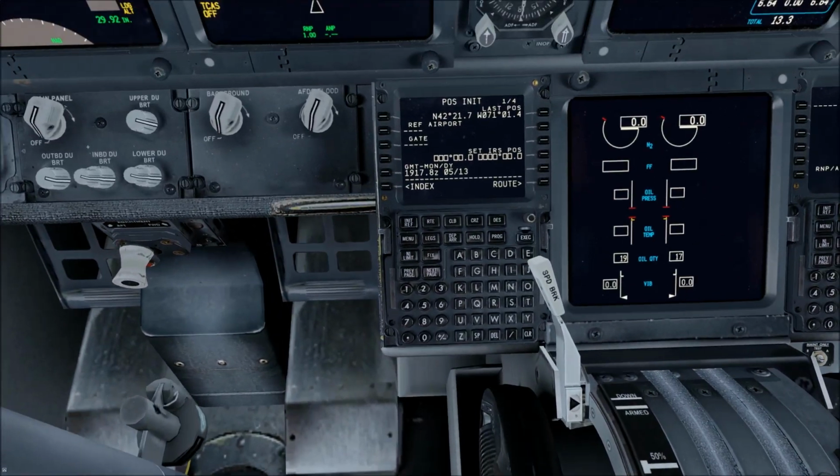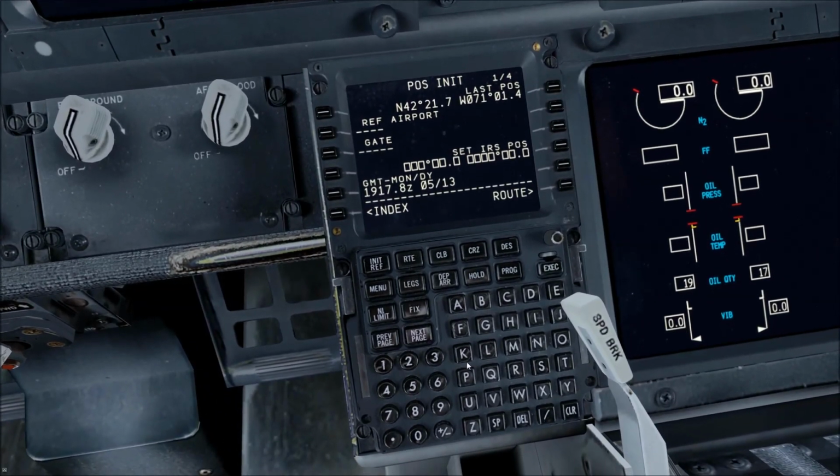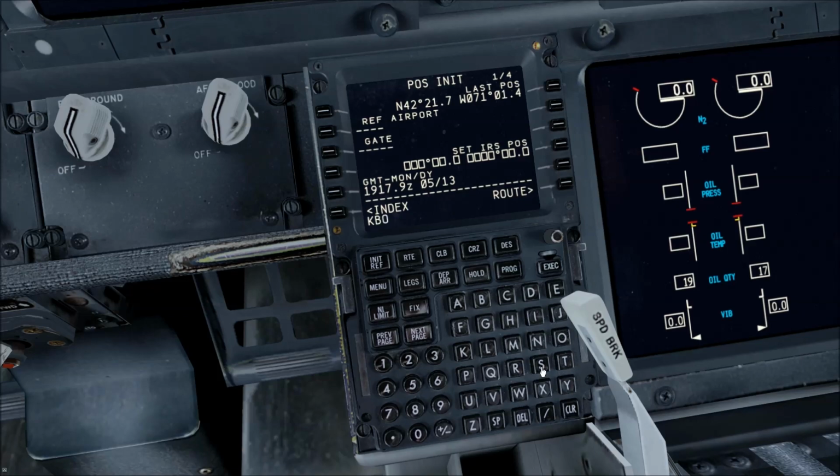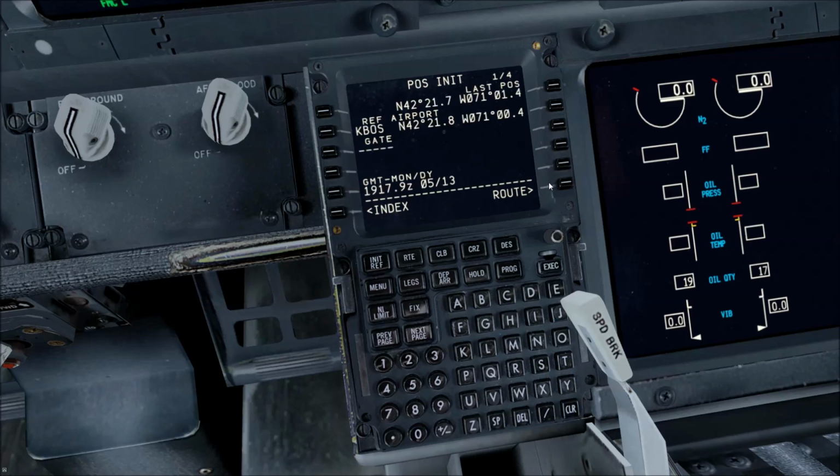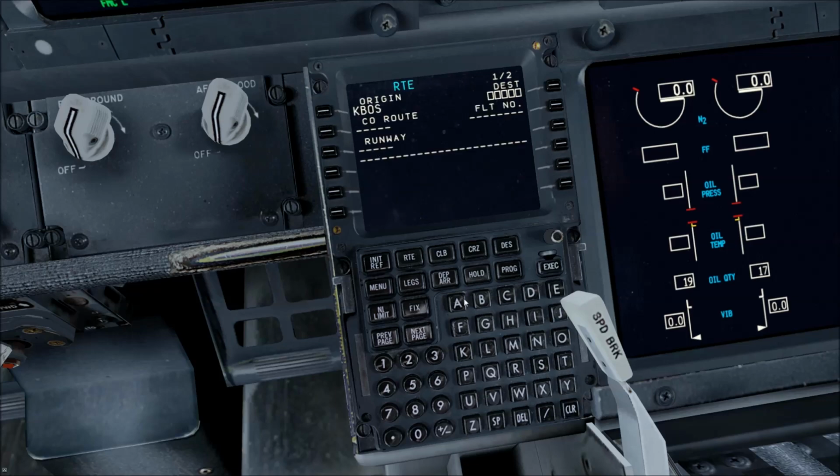And we can get right into the FMS here. So we're on the ground at Boston. Pull the GPS here and align the IRS. We're headed to Toronto. We're flying WestJet and the flight number is 11, so WestJet 11 is the call sign. Runway for departure, I do not know. Let me see if Boston has an ATIS up. That would be useful information to know. Let me have a look.